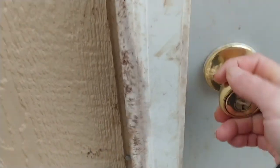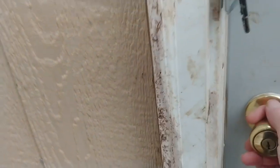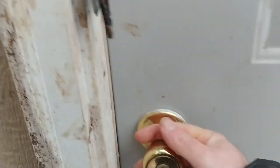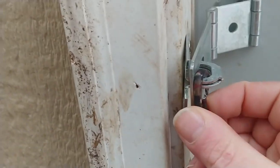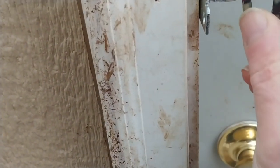All right. Guys need to move. They tried to get in here, so I had to do this. They'll push on the door until it opens. So I put this carabiner on there. Works great. Keeps them out. And it does actually close all the way.